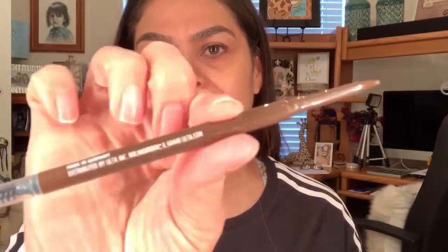And I just have found that I really like it. I got these on sale when they were buy two, get two free. They work great for me. I can't remember how much they cost. I think they were like $10.99 or something like that, but I can't really remember. So I like these.